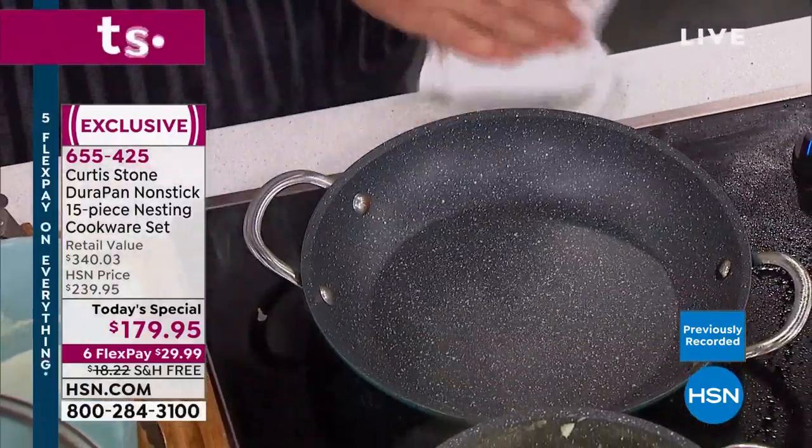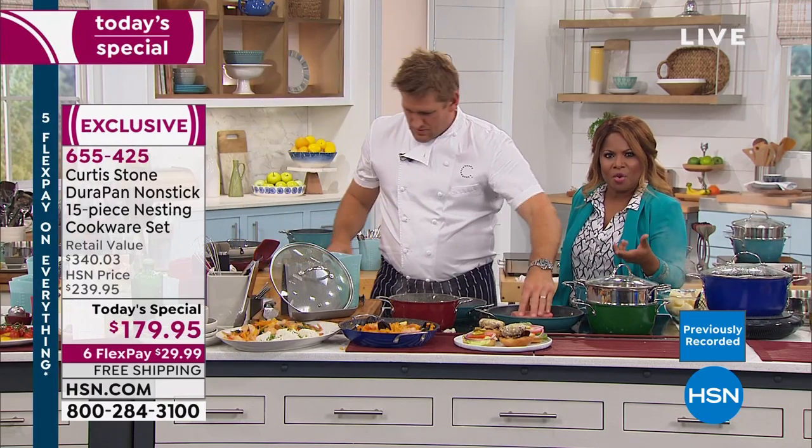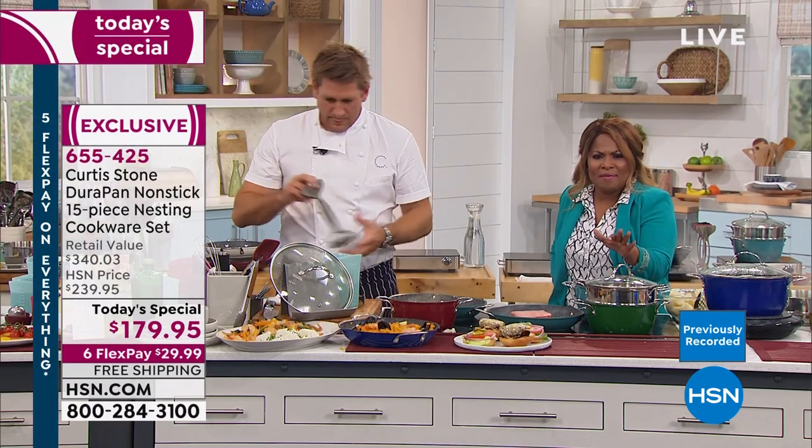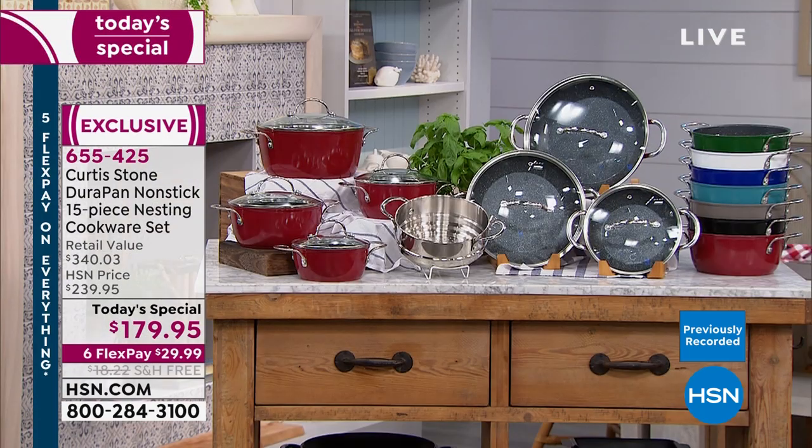And the weight on this, because we haven't talked about the weight. I think one of the things that's appealing also is the weight of this cookware is really good. It's not too heavy. It's not lightweight. It's just the perfect weight. So women love it. Guys love it. Reminding of all the colors: hunter green, white, deep blue, turquoise blue, stone gray, which is the chef's signature color. And then, of course, we have the black and the red.